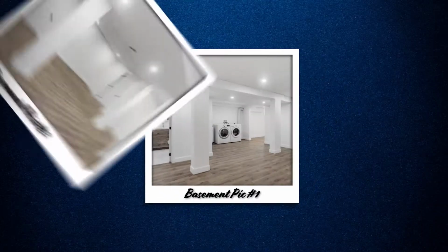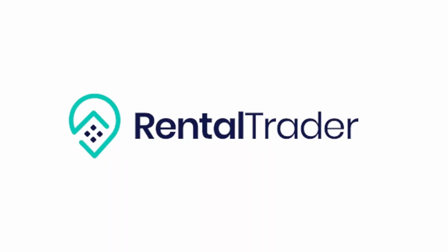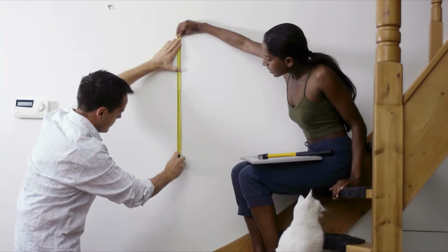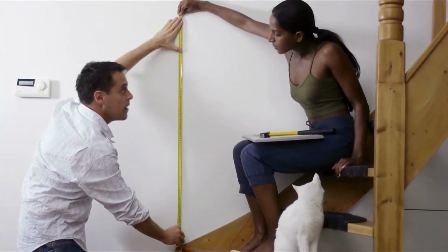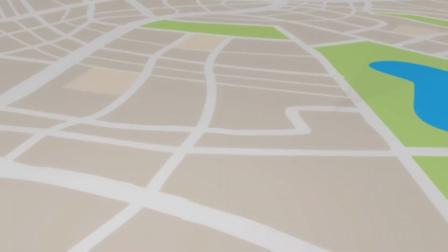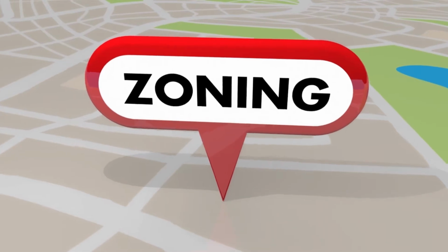You might be tempted to just snap a few photos, type out a description, and list your basement on sites like RentalTrader and Airbnb, but not so fast, buddy. When you're working with a basement instead of a more typical vacation rental property, there are some special considerations to take care of. First, do a quick Google search on local planning, zoning, and tax requirements to ensure everything is legal and up to code.